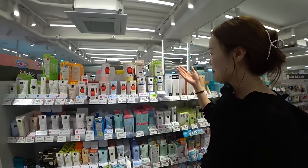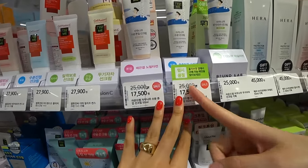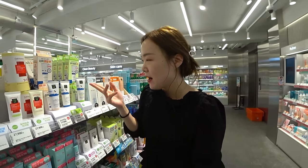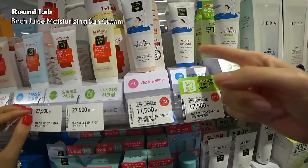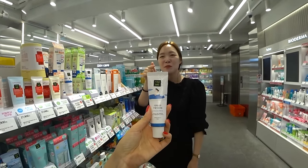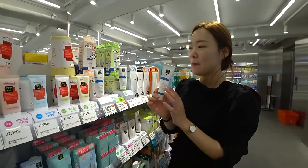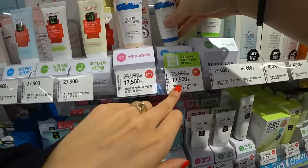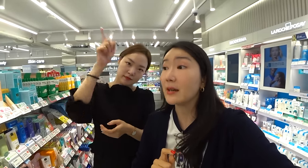Okay, so this is the number one. It's sold out. It's always sold out. Anyways, it is the Round Lab Birch Tree. They never have the English name. That's my beef with them. I always forget. Birch Tree Moisturizing Sunscreen. There we go. This is numero uno, number one and sold out, as you can see. It's such a good price. 17,500 won. This sunscreen sells like hotcakes. So y'all gotta get it if you see it.